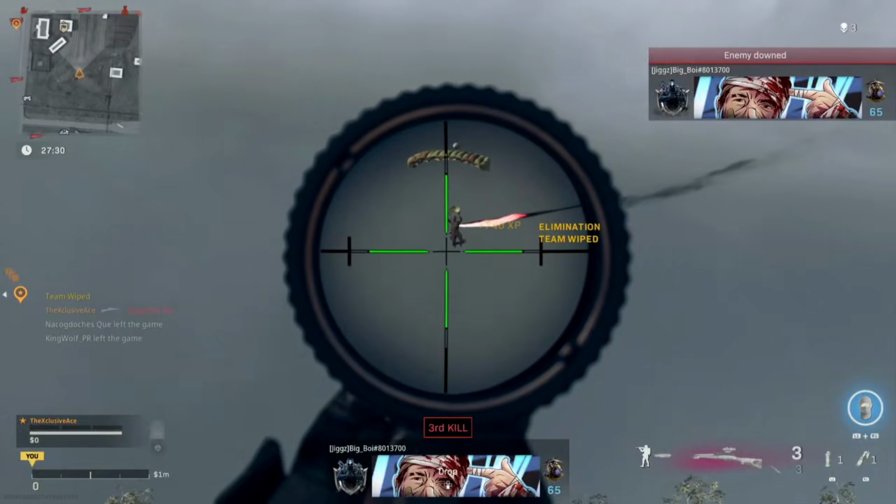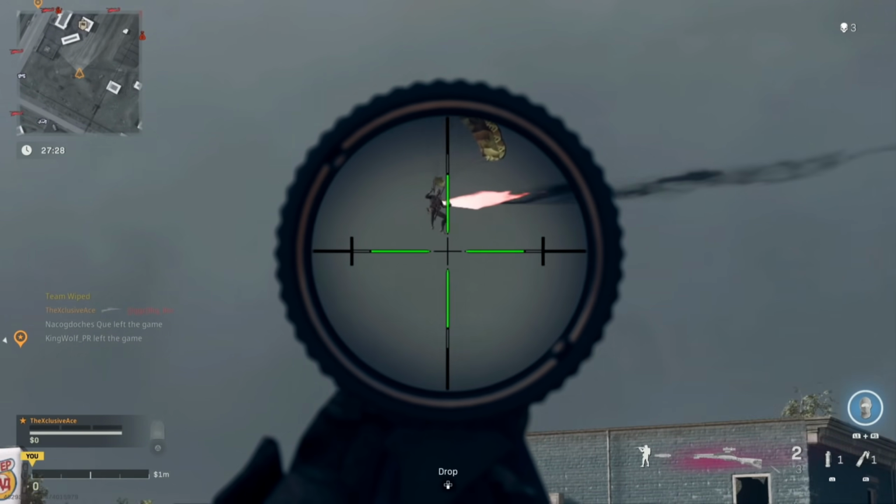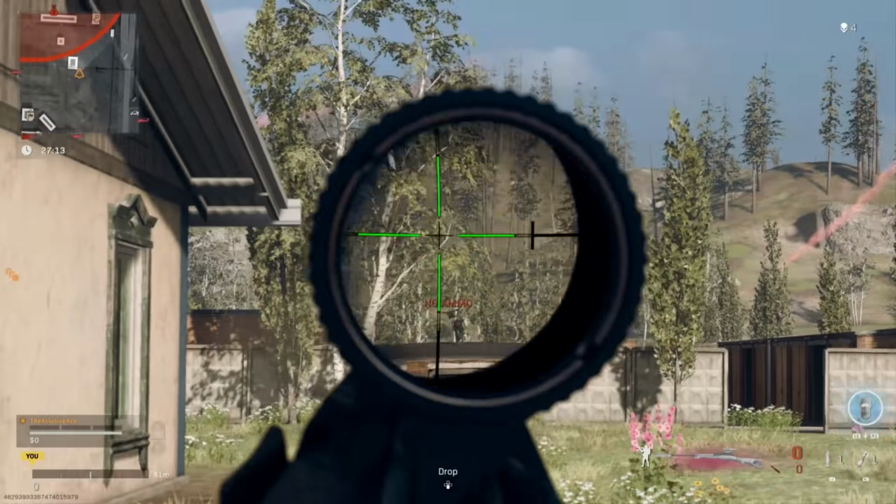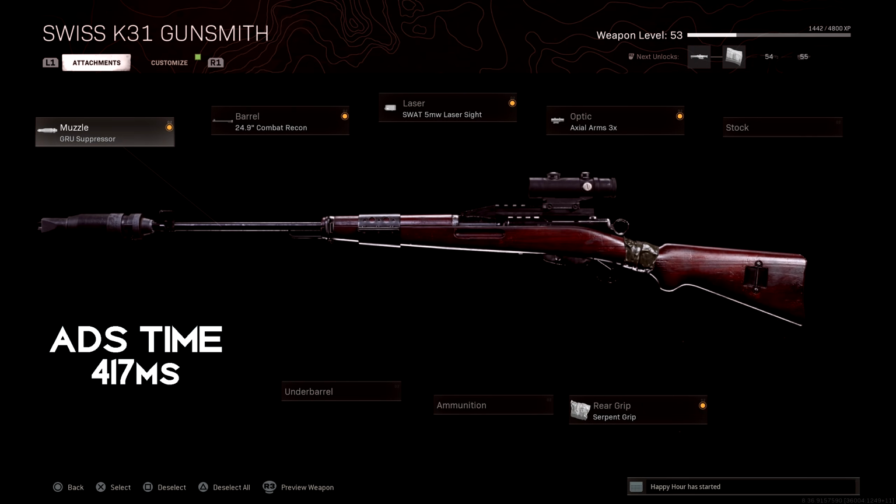And with that in mind, I did want to share my recommended attachment combinations for these aggressive sniper rifles. Again, these are built specifically for aggressive sniping. But with the Swiss K31, I'd recommend using the GRU suppressor, the combat recon barrel for the maximum bullet velocity, the 5 milliwatt laser to help with aim down sight time as well as aiming stability, that Axial Arms 3x optic, I already explained why you should be using that, and then the Serpent Grip, which gives us the best boost to aim down sight time out of any of the rear grip attachments.